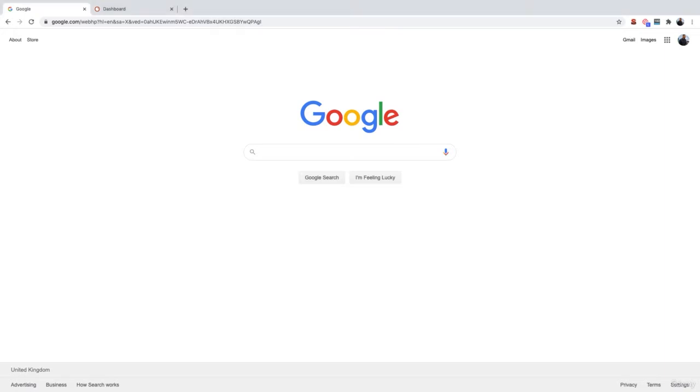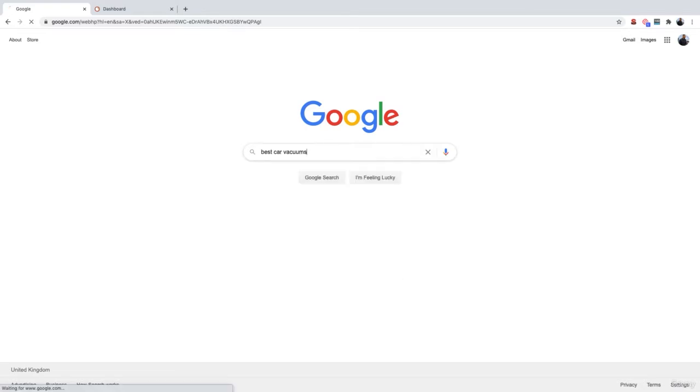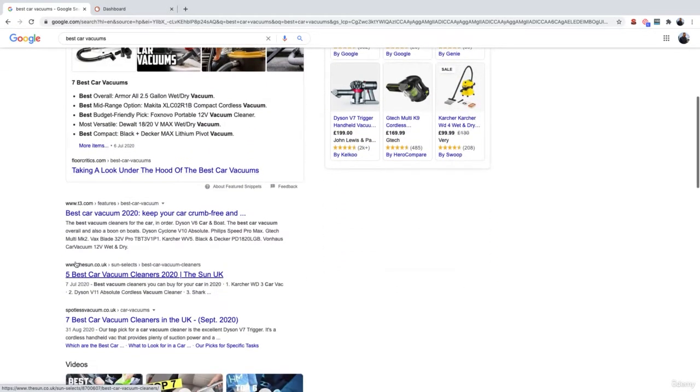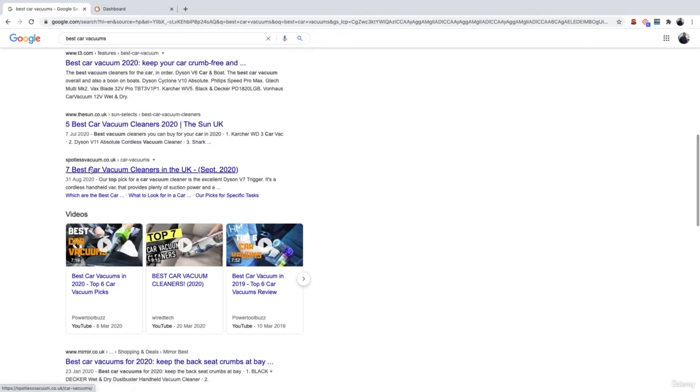As my website is about car vacuums, one of the keywords I want to target is going to be best car vacuums. So let's go ahead and carry out a search to find our competitors. Let's make sure we scroll below the ads, as you don't want to be looking at ads for this strategy. You want to be looking at the websites that rank organically in Google. So these websites right here, t3.com, thesun.co.uk, spotlessvacuum.co.uk, these are all websites that rank highly in Google for the keyword that we want to rank for. As a result, these websites are essentially our competitors.